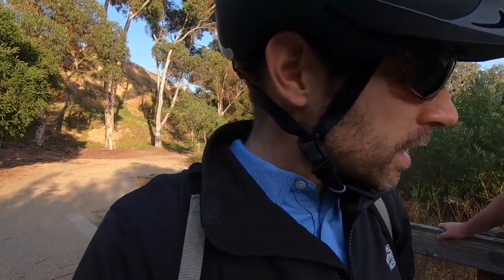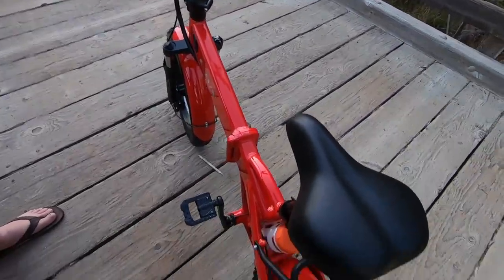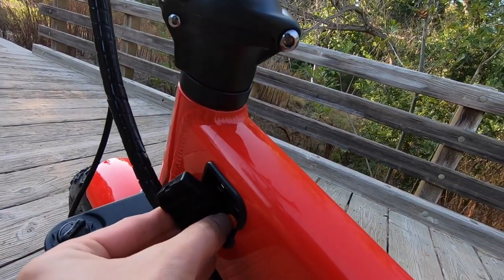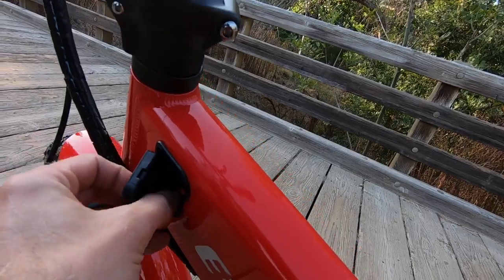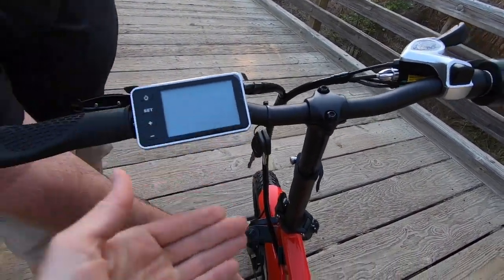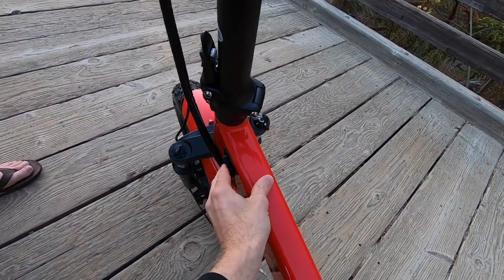So the next step would be turning the bike on and showcasing that display a little bit. I'm going to go ahead and put the kickstand down so you can rest your arm. You've got to make sure that it's on. The battery is turned off right now, but that's a nice thing: if you've parked your bike and you don't want people messing with it, if you turn that battery off, they can't. So I'm going to turn it back on. That's the first step.